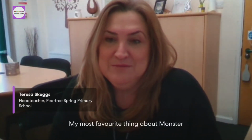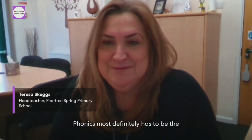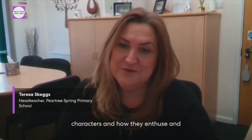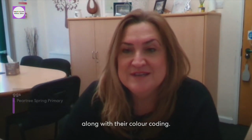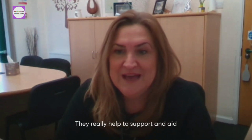My most favourite thing about Monster Phonics most definitely has to be the characters and how they enthuse and engage the children. Along with their colour coding, they really help to support and aid the child's learning.